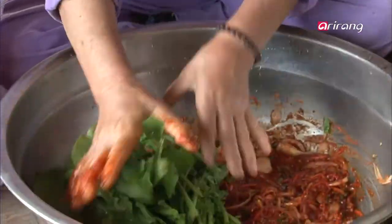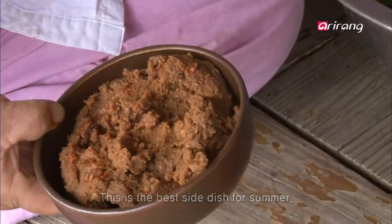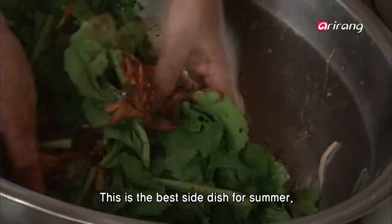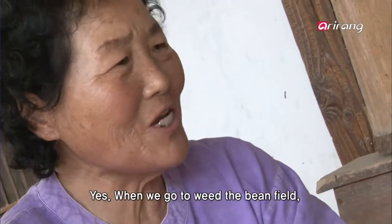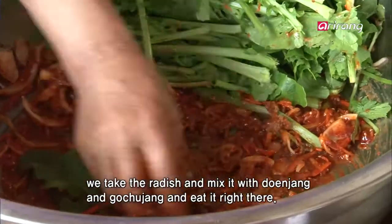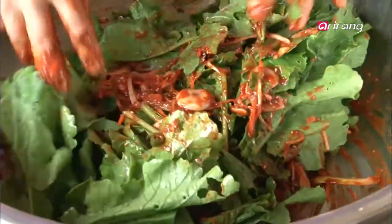So doenjang kimchi. Of course we have to put in more doenjang. In this summer, this side dish is the best. It's an instant side dish from the seasonal fields. When we go to the fields to work, we pull the yeolmu from the field and, with just doenjang and gochujang, mix it and eat it right there. The best banchan side dish of summertime, because you go directly to the field, you pull one and you mix it with everything they have made directly in the place.